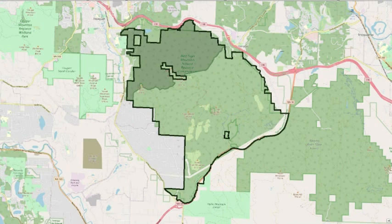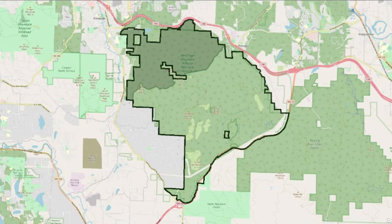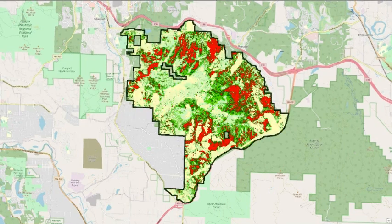All of Tiger Mountain State Forest was logged at some point. Some parts of it have been logged twice. A lot of that logging has taken place recently within the last 10, 20, 30 years. But there are patches of forest on Tiger Mountain that are much older than that. And if we turn on our satellite data, we can see where those are.